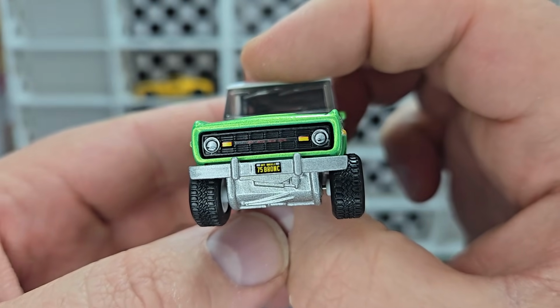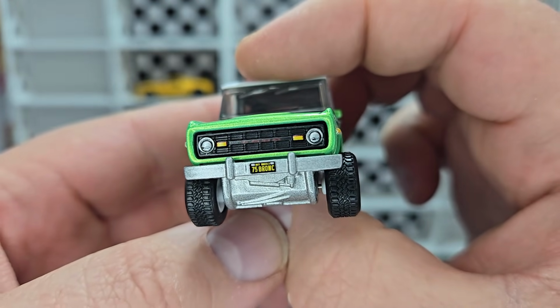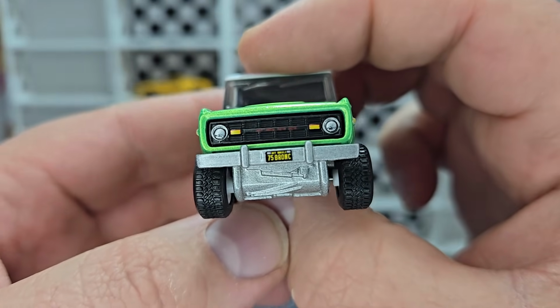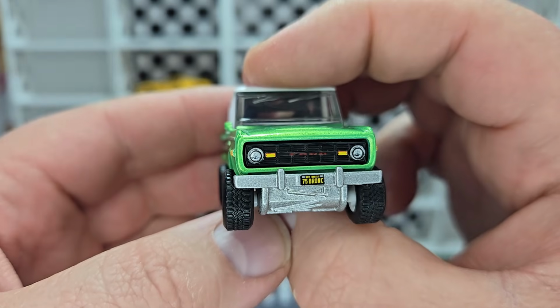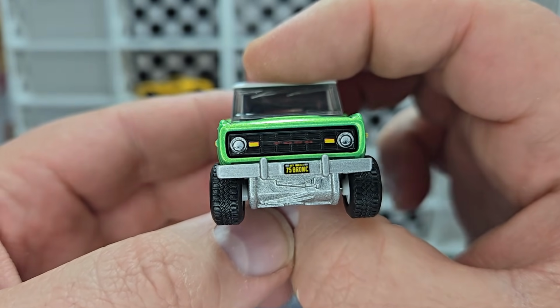There are some details for the grille. I do believe that is part of the interior, the grille piece. So I don't think that's painted black, but it does have print on top of it. It does have Ford there in the grille, in red print. It's really, really light, but it's there.